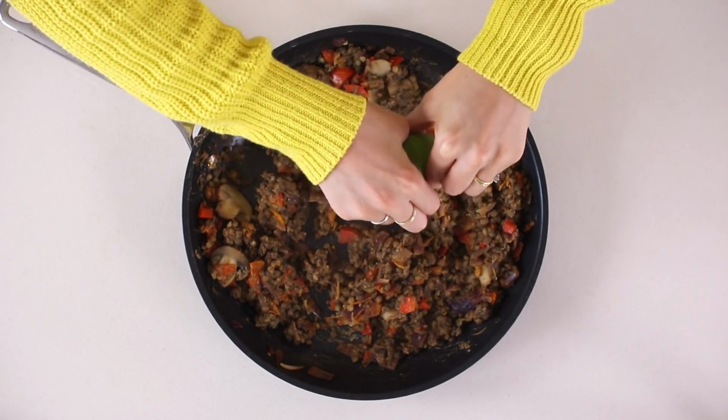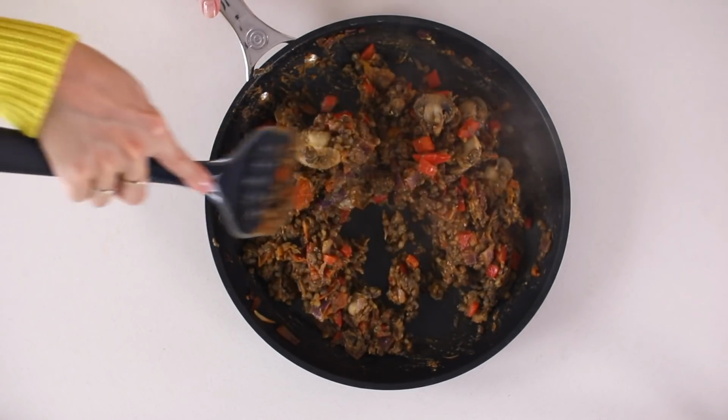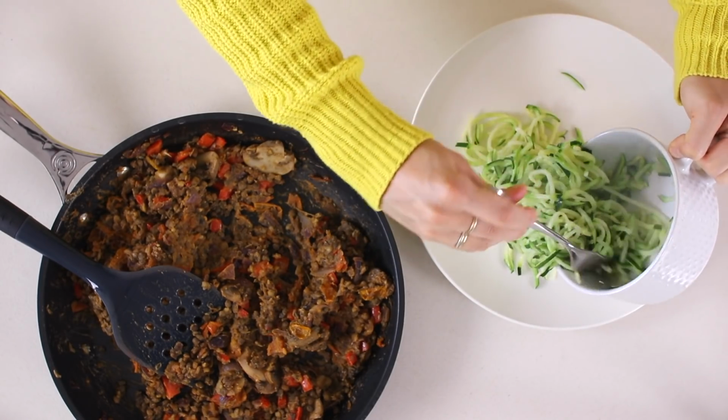Oh, and I forgot to add the lime juice to the lentils, a little squeeze of that. Give it a quick toss. It really brings out all of the flavors. That is why I use lime juice on everything, or lemon juice, whichever one you have. And then time to serve it up.